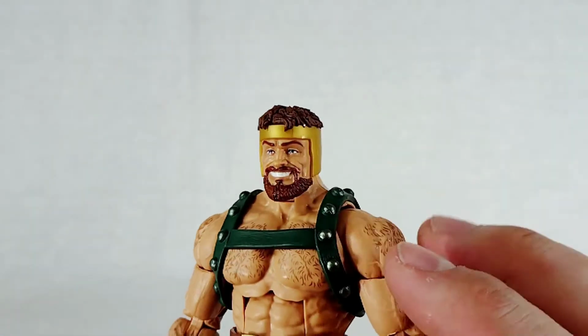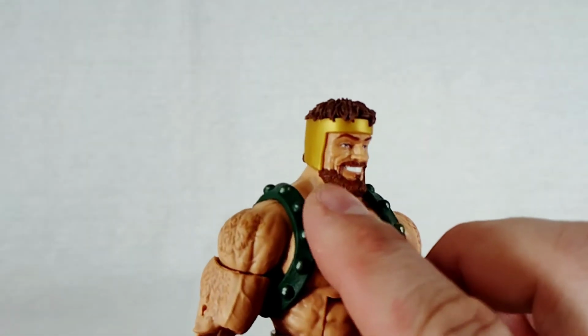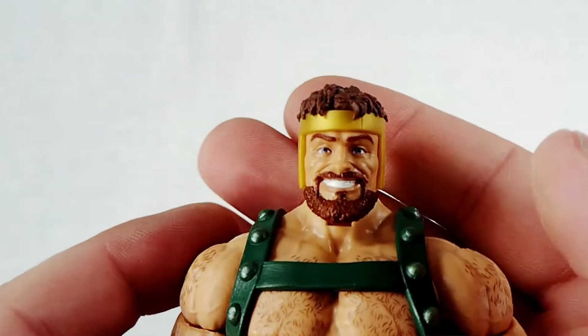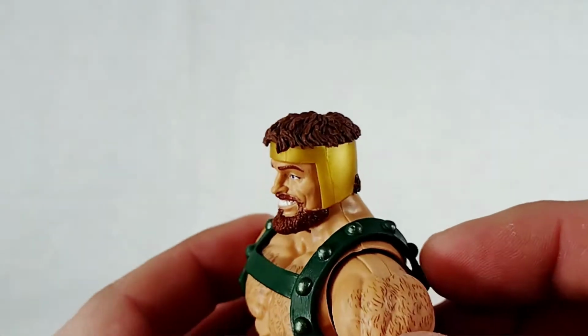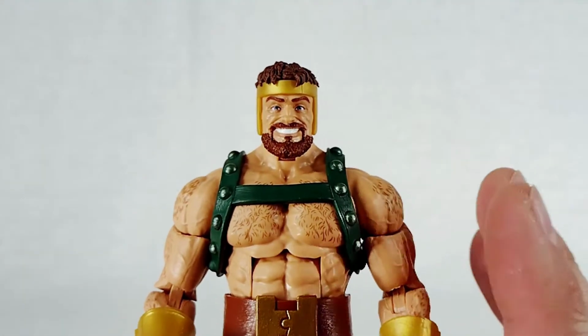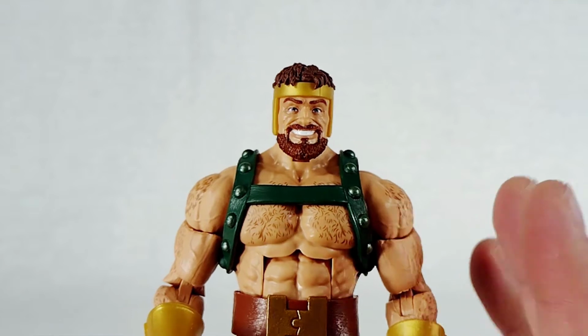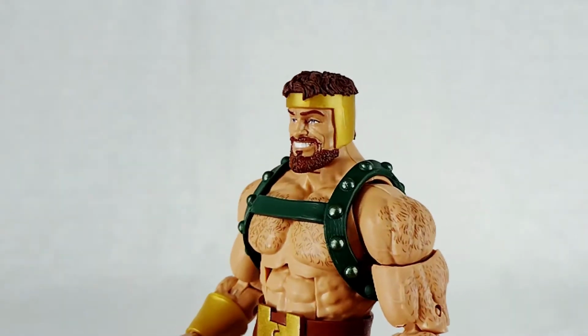But the face sculpt is really well done on here. I love the roguishness in his mustache. I don't know if you can see, if I bring it up, how the ends kind of twirl out a little bit. And this loose mop of hair. I love this. Along with the older version of Thor, this older version of Hercules is definitely one of my favorite looks.